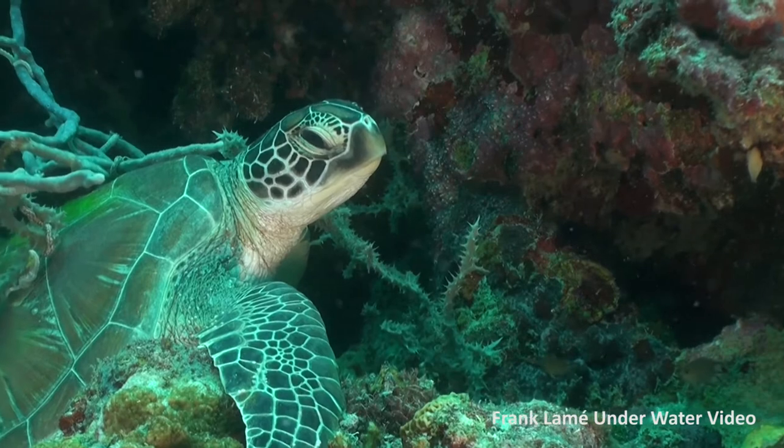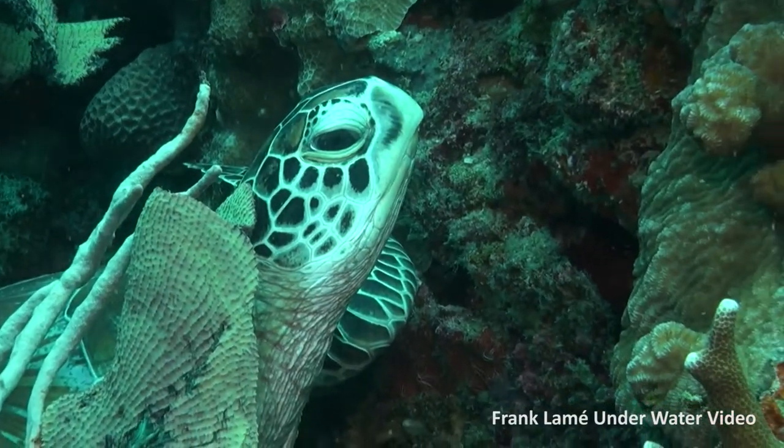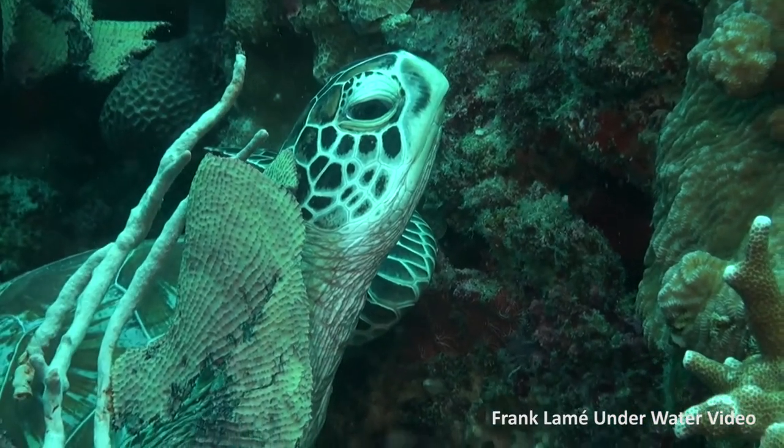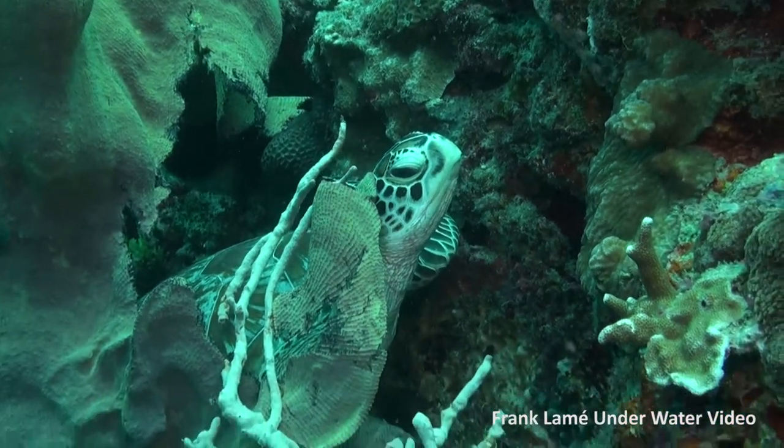Finally, one of the larger inhabitants of the reef are the sea turtles. Their food depends on the type of turtle. The green turtle is the only vegetarian amongst the turtles, feeding on seagrass and other plants on the reef slopes.